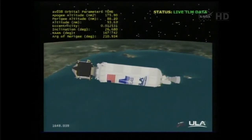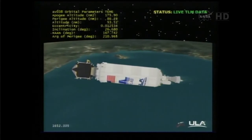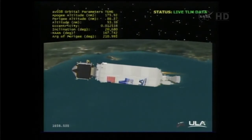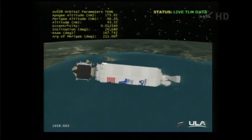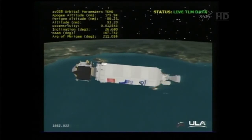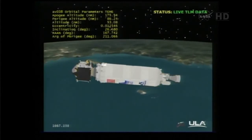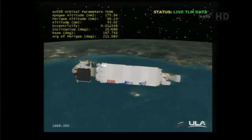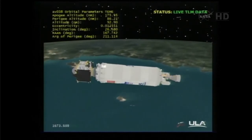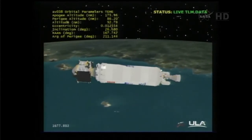Passing through 1650 seconds into the flight. Everything looks good. PTC roll continuing to be executed at -1.5 degrees per second. Settling duty cycle at 12.5%. Bus battery voltages are as expected, a little over 30 volts DC. Storage bottle pressures are good. And tank pressures are good.